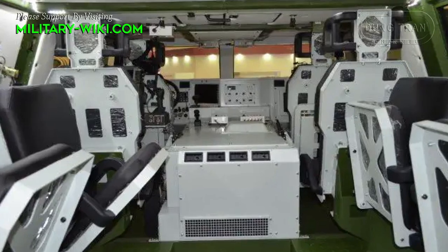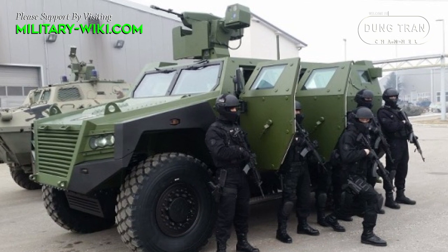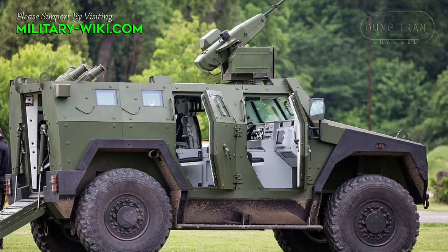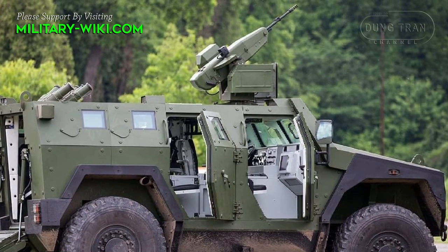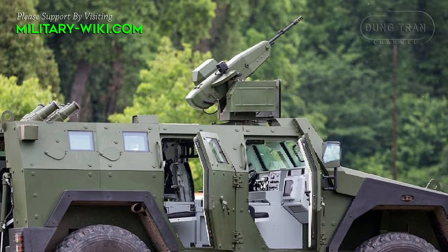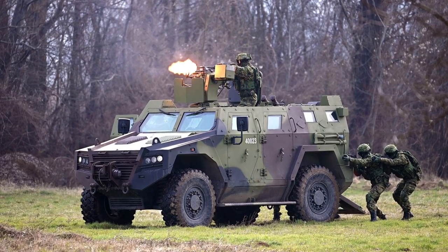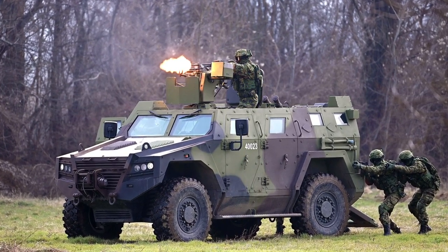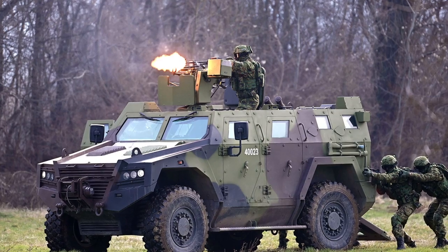Observation and engagement of targets in daylight and night conditions at long ranges is possible due to a high-resolution CCTV camera, thermal imaging camera, and laser range finder. Targets can be engaged with fast and accurate machine gun fire due to an advanced integrated fire control system featuring a ballistic computer with automatic reticle generation. The turret can be used against land targets up to a distance of 2,000 meters and up to 1,500 meters for aerial targets. 6 smoke grenade launchers are mounted on the top rear of the troop compartment.